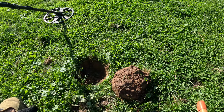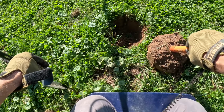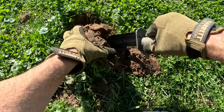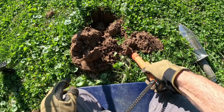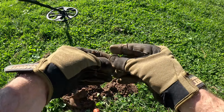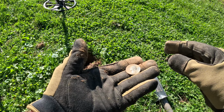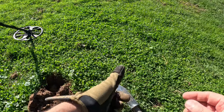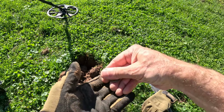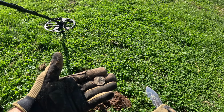Got another high tone, 30 in the plug. Ground's real dense. Cut some of that off. Oh, I think I saw a coin right there. It's a quarter. It's an eagle back. I think it's 1965. I think I just missed silver by one. Yep, 1965. Can't get much closer to silver than that. See you at my next one.